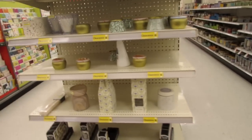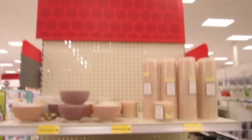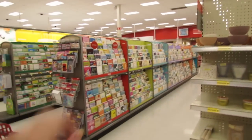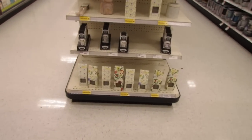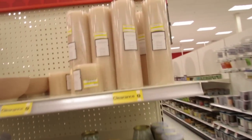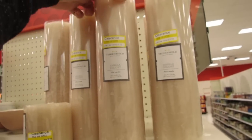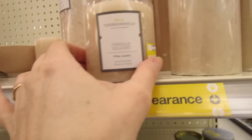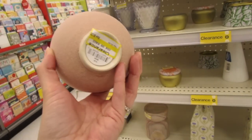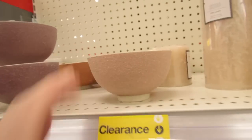Ooh, hello. Hello, little yellow clearance tag. This whole end cap, you guys. I'm right here by the cards. This whole end cap is nothing but clearance items as well. And we have some really tall pillar candles by Threshold. These are $3.58. The little ones are $2.48. Some more of these, Project 62s, for $4.98, and they have a variety of scents.